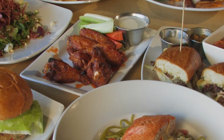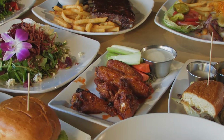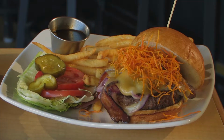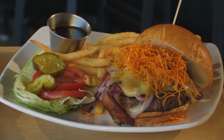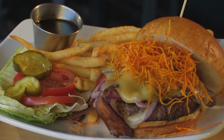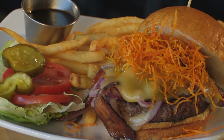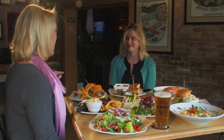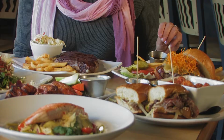Let's talk about this food. These are some of our most popular dishes and some of my favorites as well. Here is our Tex-Mex burger. It is actually on a gluten-free bun, and this is with our Angus beef patty, our sauteed jalapenos, red onion, applewood bacon, Havarti cheese, and crispy sweet potato straws. And that is served with our house IPA barbecue sauce.